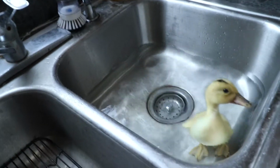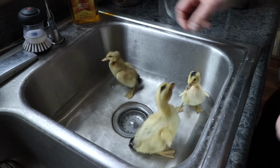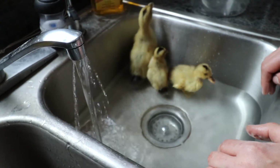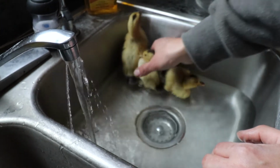Ooh, there you go. There you go, little ducklings. What do you think of that? Ooh, water. But look at the size difference. I mean, this thing looks like it's a day old.